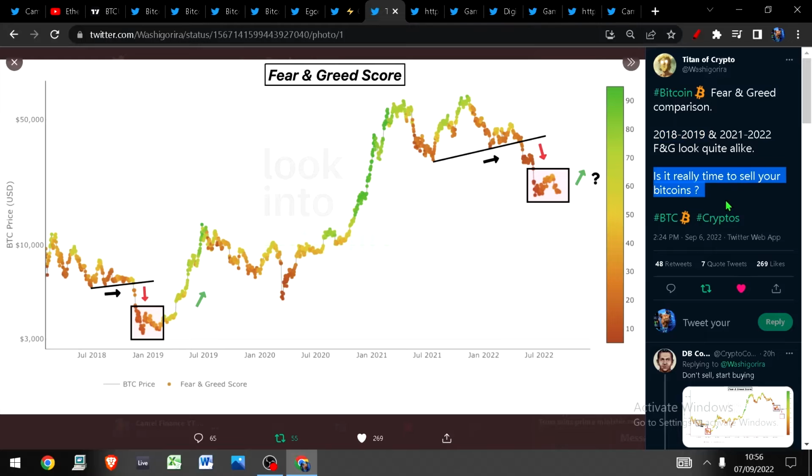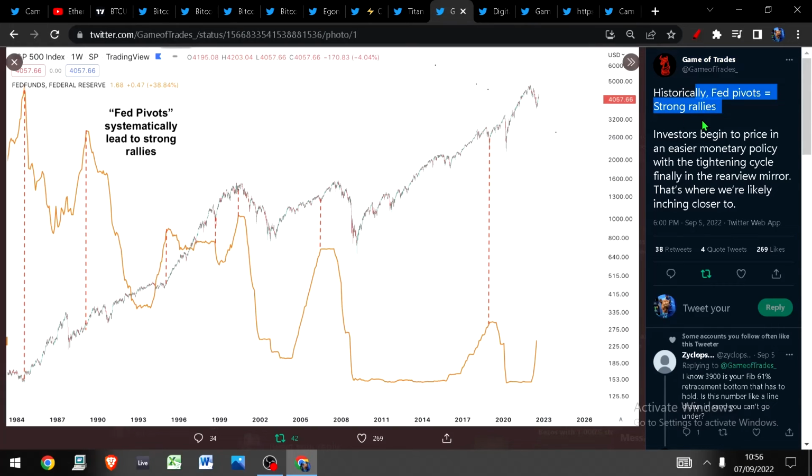Is it really time to sell your Bitcoin? Not down here. I don't think so. Open to changing that opinion, of course, if we get another hot CPI print. Historically, Fed pivots equal strong rallies. Investors begin to price in an easier monetary policy with the tightening cycle finally in the rearview mirror. That's where we're likely inching closer to.